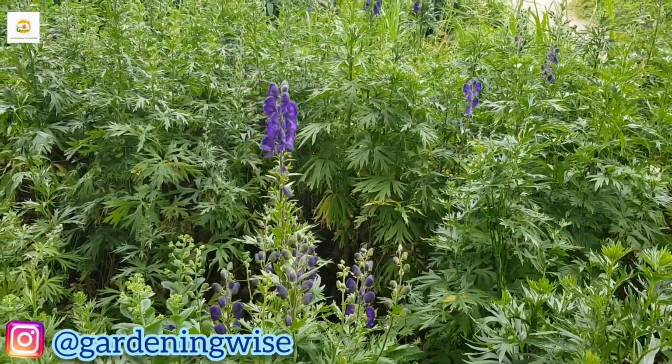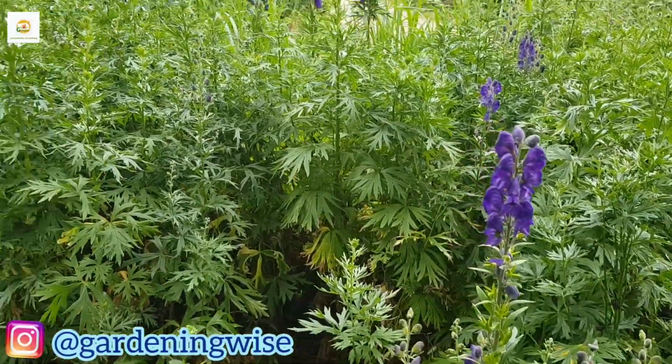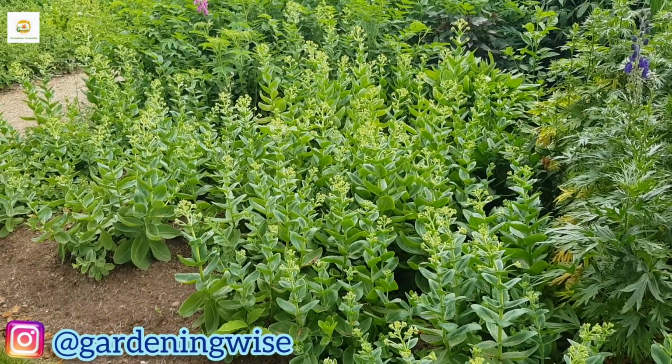Then I noted the same kind of purple flowering spikes on these plants, which have serrated foliage. So it's kind of amazing, what plants are these? They have the same kind of flowering spikes, and here you can see the sedum, they are in bloom.